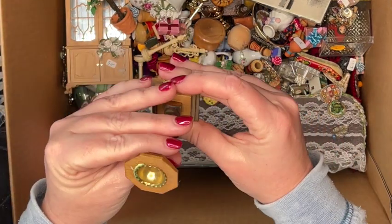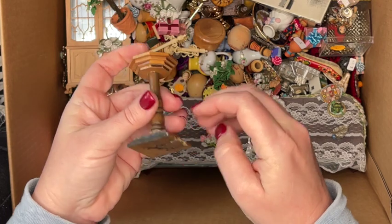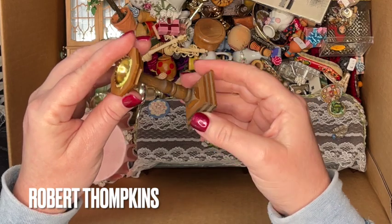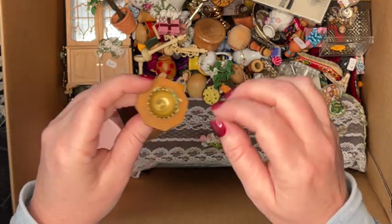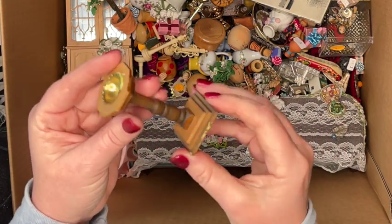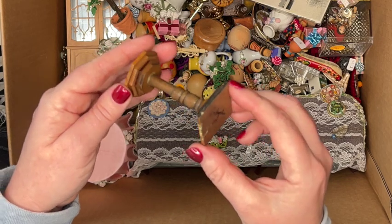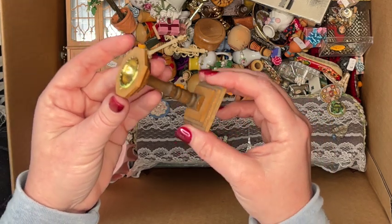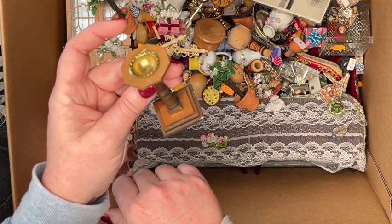All right, so this is a handmade holy water font, and there were a couple also on the doorway in the church. Now, this one is made by Robert Thompkins, and I have seen some of his other work. I've seen desks by him. I think I have a table by him. I've had a stool by him. He does beautiful work. This is no exception here. This is a beautiful holy water font, and the only thing is, somebody took a lot of yellow tack and tacked in the gold basin here. I'm going to try to remove that and clear that off so that it is put back to what the artist intended.